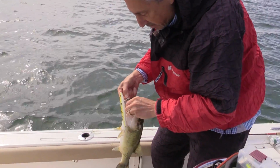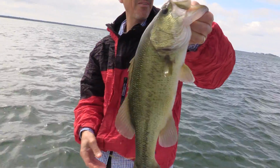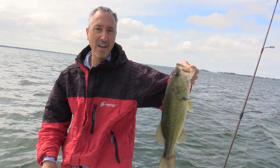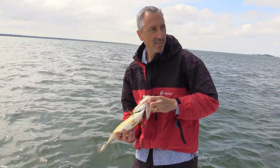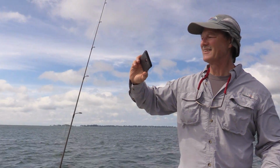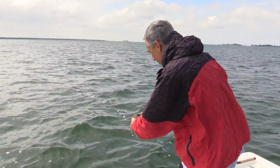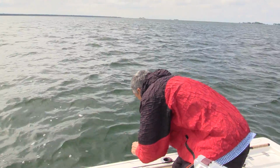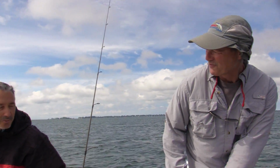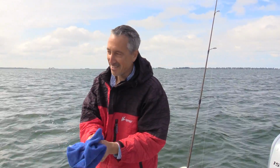5 feet of water, Phil. I love it. I love shallow water. Here, I'll grab a photo. It's not really that big. No, but that's a nice bass though. The ones you lost were bigger, yeah. Here, I'll take a photo for you. There you go. Gotcha. Cool. Thanks a lot. No problem. Nice. Well, that would have been strike 3. You missed the first 2. 3 is not bad. Can't get them all. You're still at bat.